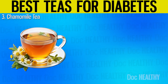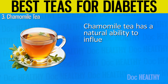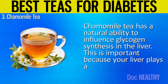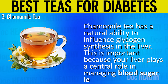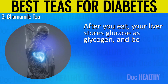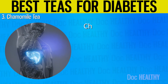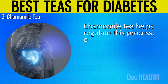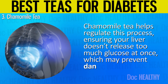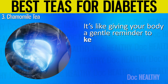3. Chamomile tea. Chamomile tea has a natural ability to influence glycogen synthesis in the liver. This is important because your liver plays a central role in managing blood sugar levels. After you eat, your liver stores glucose as glycogen, and between meals, it releases glucose into your bloodstream. Chamomile tea helps regulate this process, ensuring your liver doesn't release too much glucose at once, which may prevent dangerous blood sugar spikes. It's like giving your body a gentle reminder to keep everything in balance.